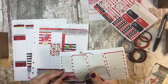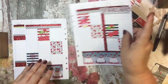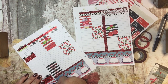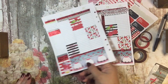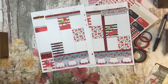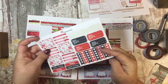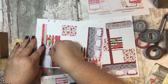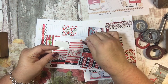So I'm just decorating it up. And again, these are from Sugary Gal Shop on Etsy. Super cute, super cute, super cute. Goodness, I don't know why I'm having such a hard time putting this one down. There we go. These are just adorable. I wish I'd bought two packs though of these half boxes and just a whole page of half boxes without all this extra. Just two pages of this would be awesome.